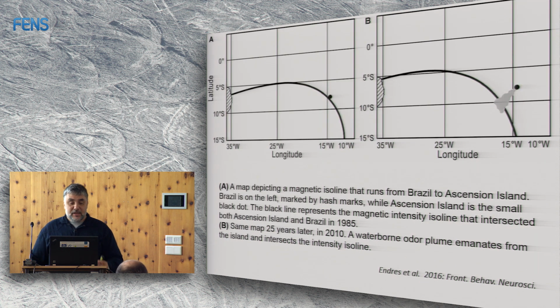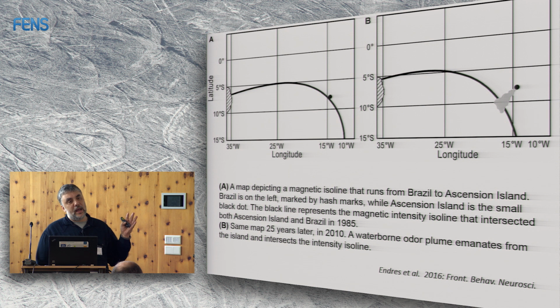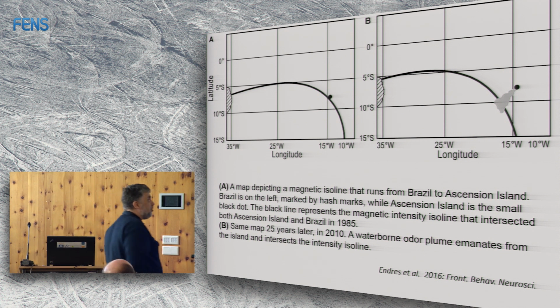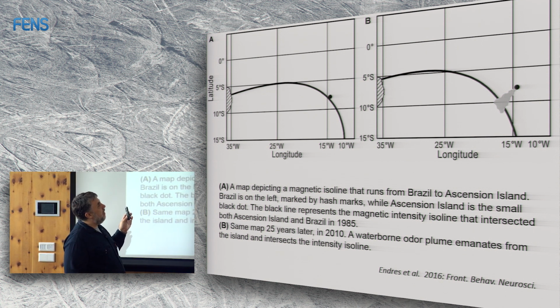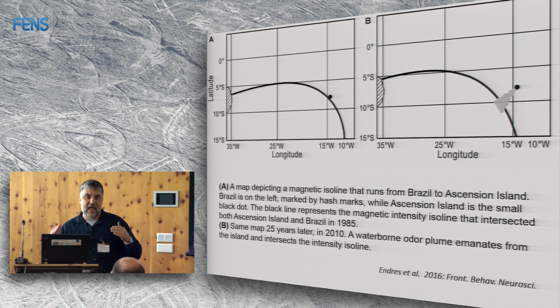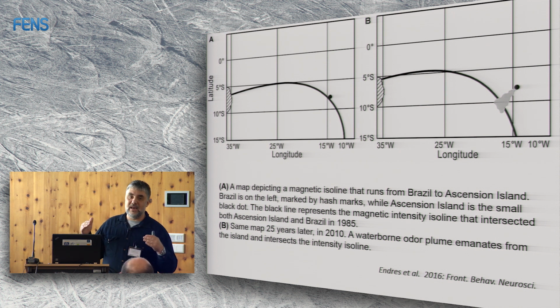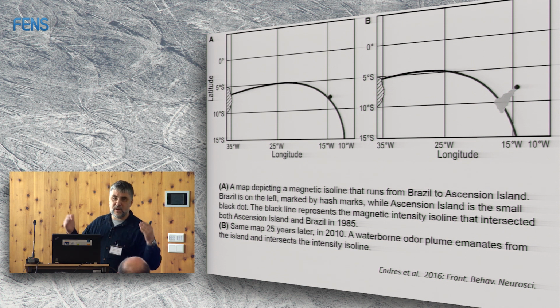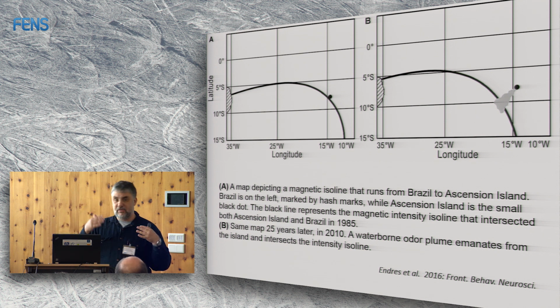And then there is another thing, and the thing is that the magnetic map is changing. And then there is a question of the precision of the magnetic maps. And this is an example of a turtle that needs to get back to breed on Ascension Island. And with turtles that lay their eggs on the continental coast, it might be less of a problem, because when they return after 25 years to lay their eggs, they would be just shifted by, say, 100 kilometers or 150 kilometers.